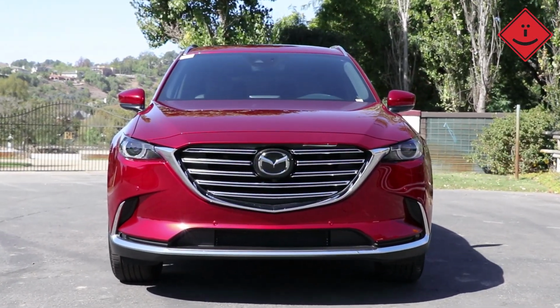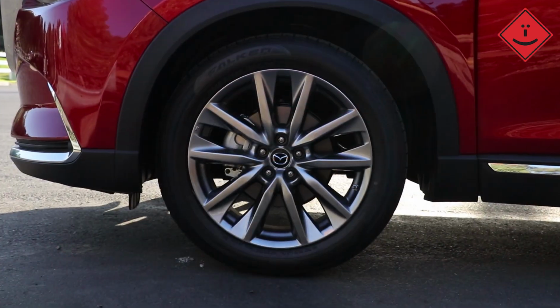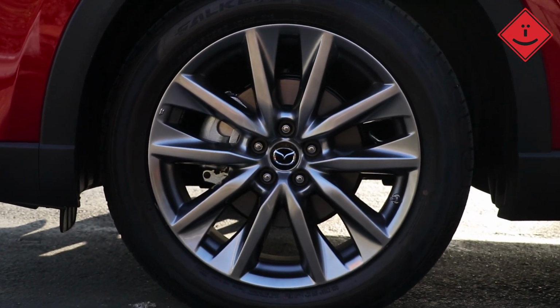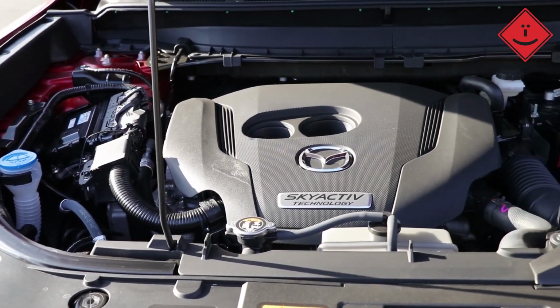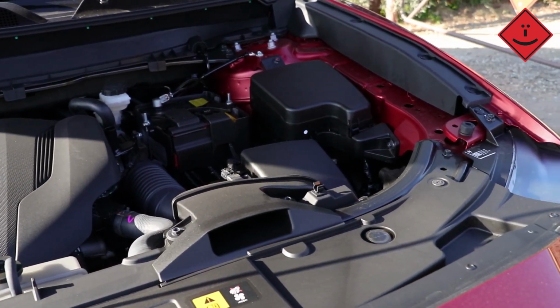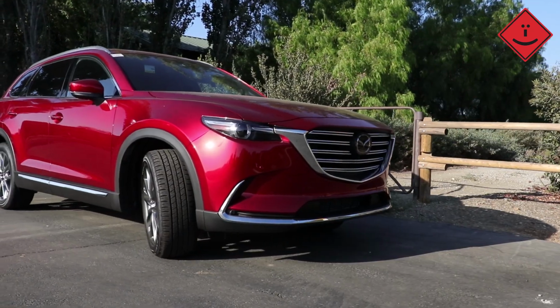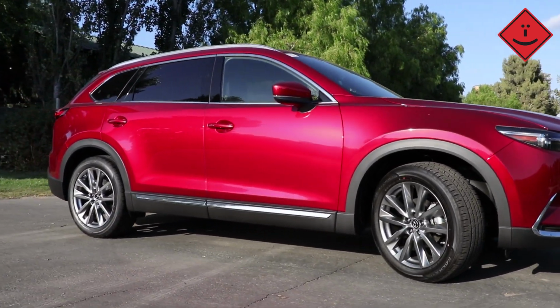The first thing you'll notice is the signature 5-point Mazda front grille. We also have full 20-inch alloy wheels and a beautiful 2.5-liter turbocharged Skyactiv engine with 227 horsepower and 310 pound-feet of torque, giving you 22 city and 28 highway for a combined 24 miles per gallon.